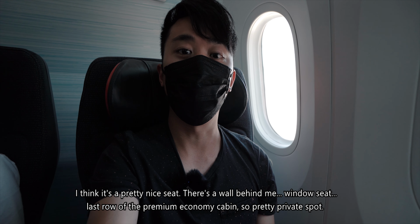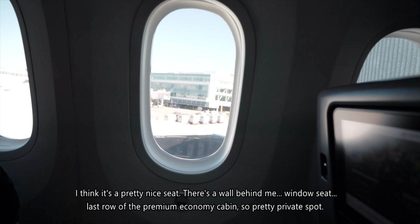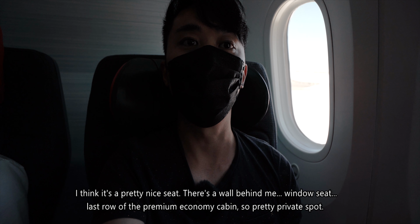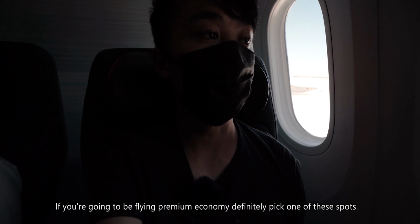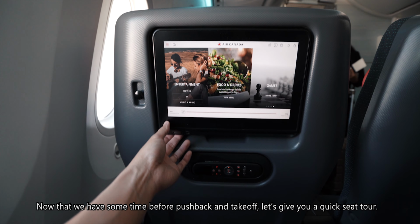I think it's a pretty nice seat. The wall behind me, window seat, last row of the premium economy cabin. So pretty private spot. So if you're gonna be flying premium economy, definitely pick one of these spots. Now that we have some time before pushback and takeoff, let's give you a quick seat tour.